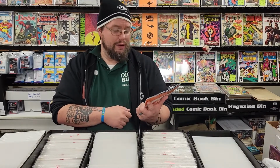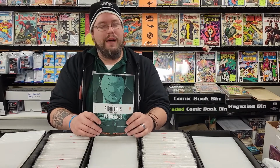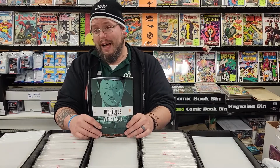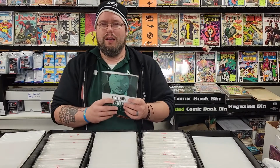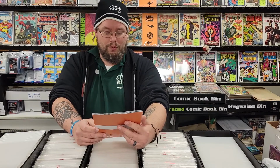All right, next up from Image, I've got A Righteous Thirst for Vengeance. This is a new Rick Remender book. I love Remender. This one did not have a lot of dialogue in it. I read this super quick. But the story and the tone of the book is definitely there. The art's pretty cool. It's a guy, I think he's Chinese. I think it started in Chinatown. Not that that makes him Chinese, but I believe that's what he's supposed to be.